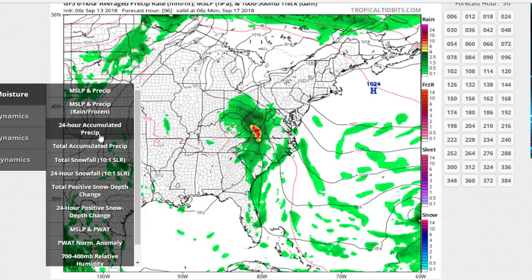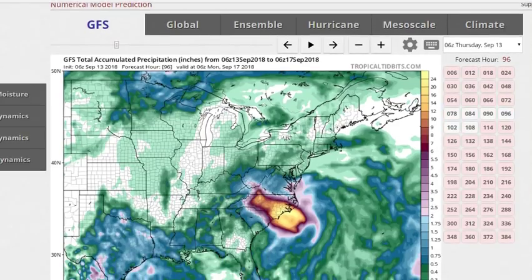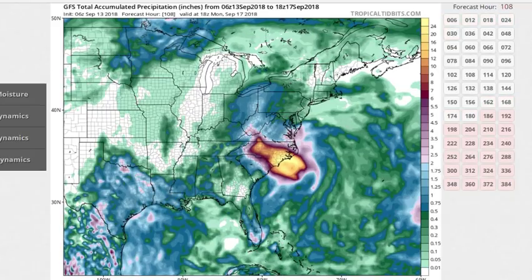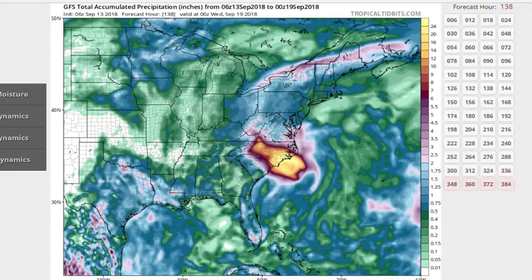So we'll give you the total rainfall amounts going into, I'm going to move it along a bit further because this is going to take us into Tuesday. Now, this is the GFS. There are some very heavy rain amounts, the 10-inch rain amount line punches into the Virginia Panhandle and several inches up into West Virginia.